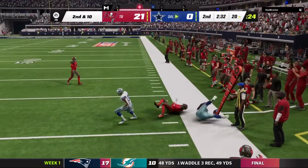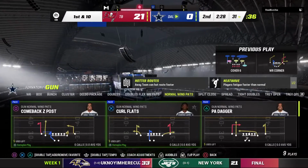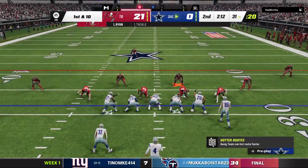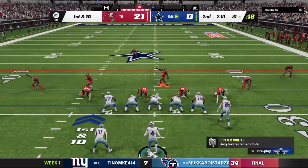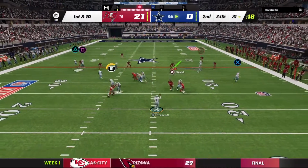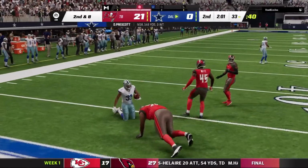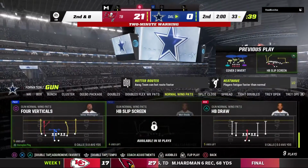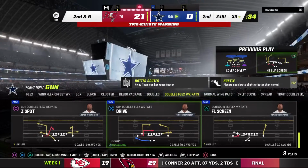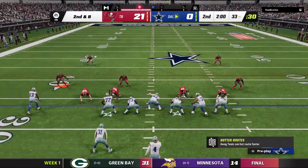He's got his man. It's Gallup. And he's got it past the 30 before he's hit and dropped. A Cowboy first down there. Prescott to Gallup. They'll look to throw. They'll set up a screen for Breida. And he'll get maybe a couple before he's taken down, as that will take us to the 2-minute warning. Second down and 8.